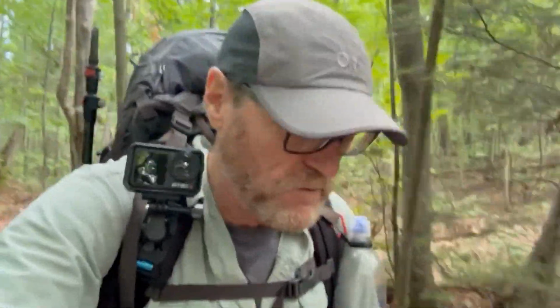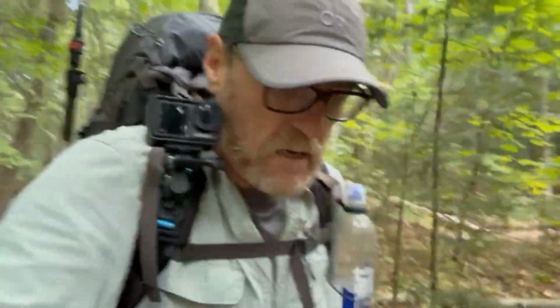So anyways, we're just a little under halfway to Trapper's Lake, which is our final destination for the day. Temperatures are still really nice, very comfortable. And the trail is actually really well taken care of. I mean, it's just easy hiking. But anyways, with that, we'll see you down the trail.